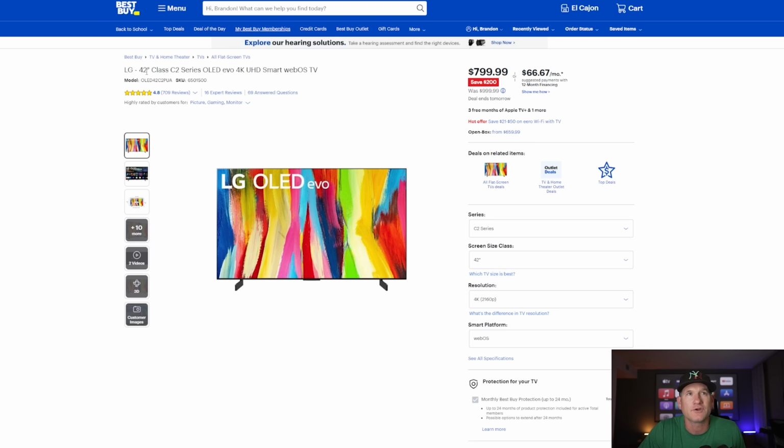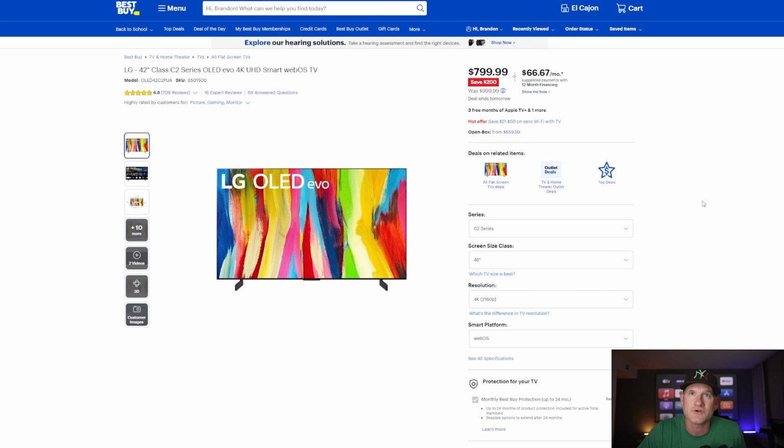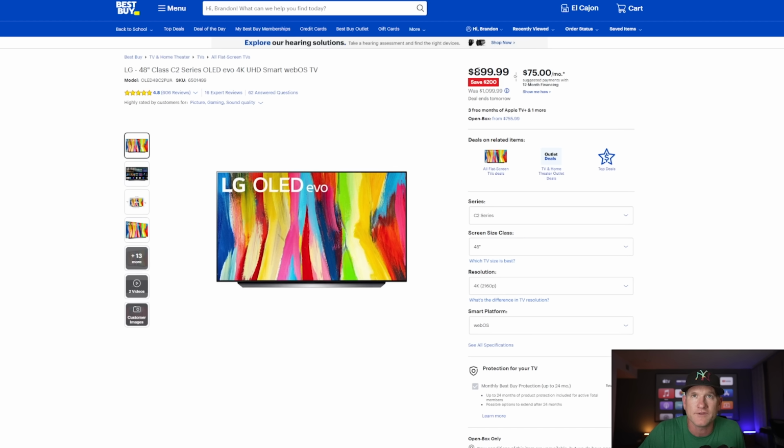And also we have the 42-inch, which is only $7.99. Again, tough to find a monitor for this low of a price that could be as good as this. So they have the 42 at $7.99. Then they also have the 48-inch, which I believe is $8.99. So, wow, at this point, that might even be a better deal. Only $100 more for another 6 inches in size. I have the 48-inch. It's really big for a computer monitor, but it's amazing. So that's probably my best deal for LG.